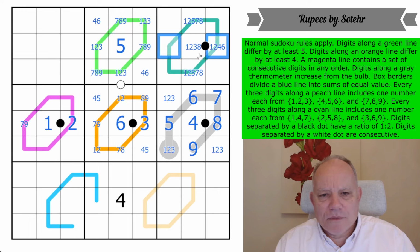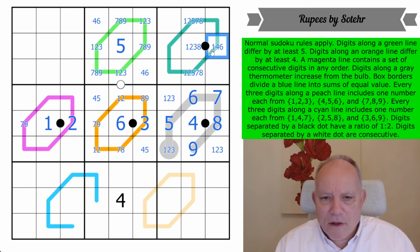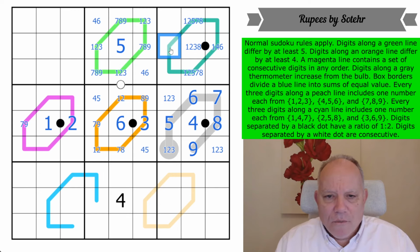So if this was from 258, they would be 2 and 8. Oh no, well, that would be a 2. That would be an 8. Now these would have to be the same. They would be 1 and 7. And that 2 wouldn't have a companion here on the black dot. That's a bit complicated, but it is true. These can't be from 258. So they're either from 147 or from 369.